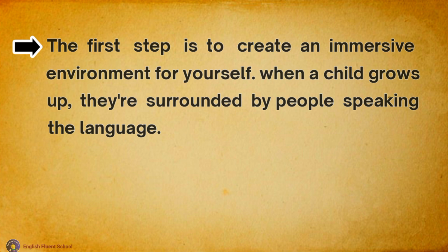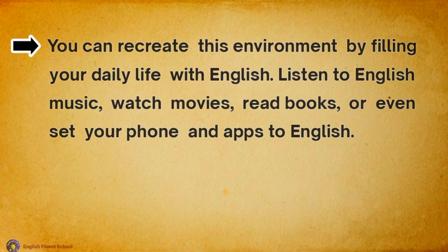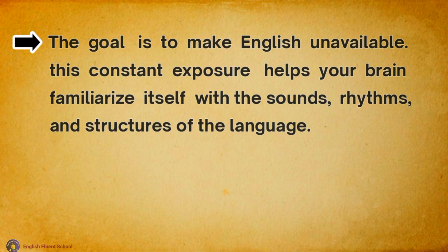The first step is to create an immersive environment for yourself. When a child grows up, they're surrounded by people speaking the language. You can recreate this environment by filling your daily life with English. Listen to English music, watch movies, read books, or even set your phone and apps to English. The goal is to make English unavoidable. This constant exposure helps your brain familiarize itself with the sounds, rhythms, and structures of the language.